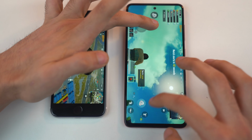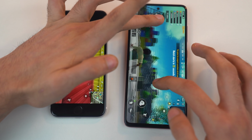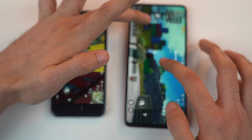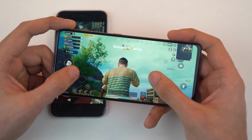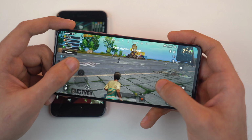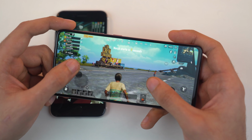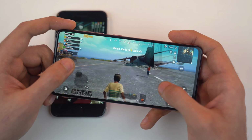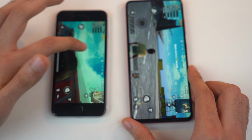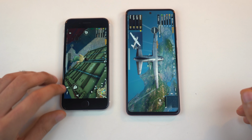Let's check it out on the Galaxy A51, and right off the bat I can tell that it's definitely struggling a little bit. Look at that frame drop. If you want to have the best and the smoothest experience, definitely lower the settings to high or even low. I think it should be able to run at medium settings, but on the iPhone side things are just way too smooth, which is just incredible for a $399 phone.